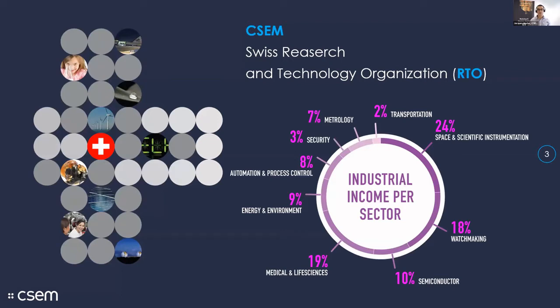So this is the history of CSEM, which was the R&D facility for watchmakers in the 60s and 70s and so on. But we cover different applications that you see here. And this is also a good point of CSEM, that we cover as much as possible what the Swiss industry wants to have.